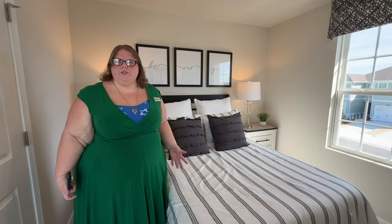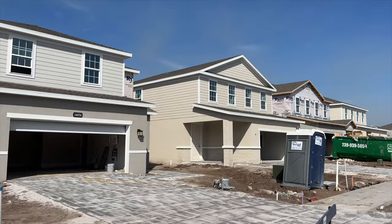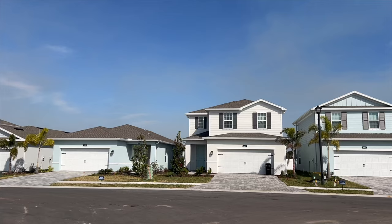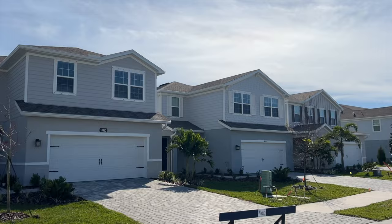You get a one-car garage and enough parking for a second vehicle or third. If they're small, maybe three cars here. You get a playground with this. That's a townhome. Now let's go look at some single family homes. Some single families.